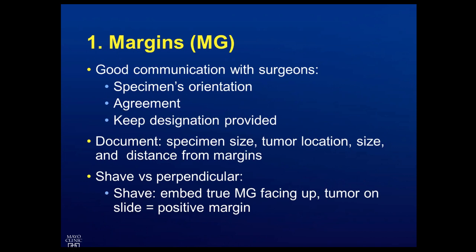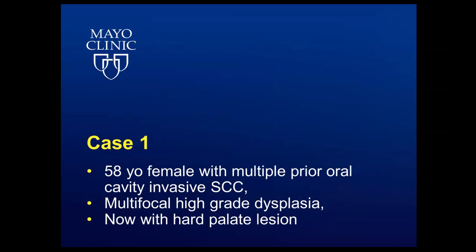Now, a limitation regarding shave margins is that, let's say the margin is negative, it's going to be hard for you to determine, if you didn't do a good job with the gross, how far the tumor is from the margin. So we'll start with case number one.